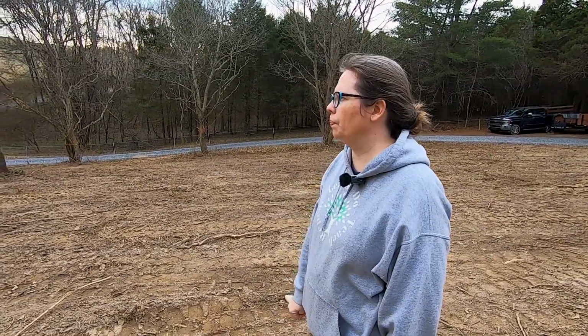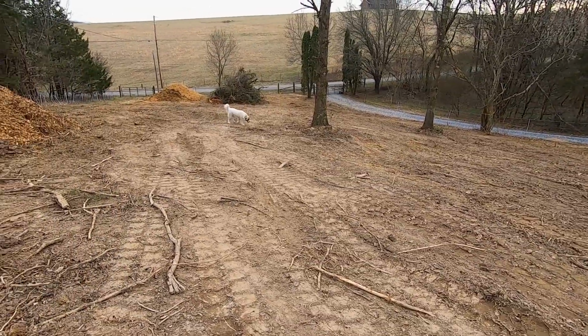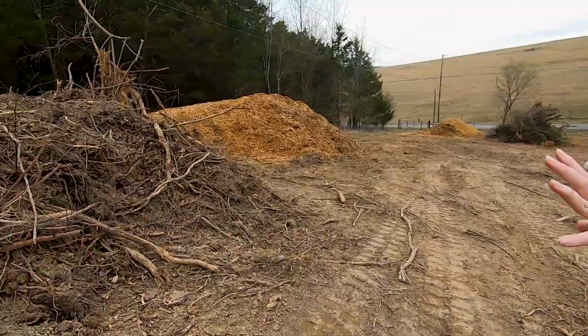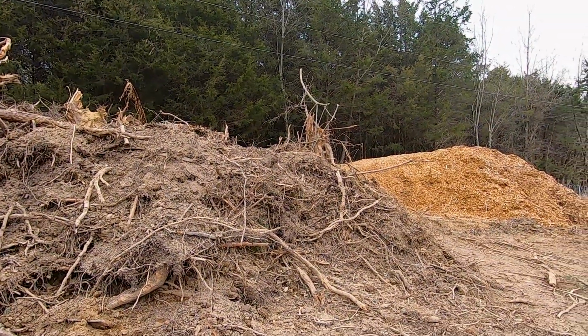So I think it'll be great. And then we'll probably thin out this a little bit more in the future. What's this next section, the pine grove? Pine and cedar grove?